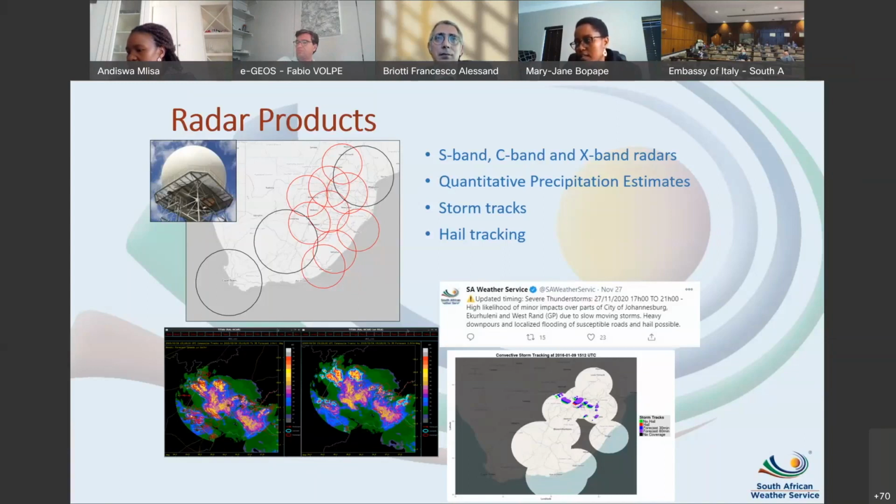With the warnings that are coming from the forecasting office, we also give an indication of whether there is hail in the storm that is approaching. And from satellite also, we can get quantitative precipitation estimates. This is information that we use in some of our other products, including the flash flood guidance.